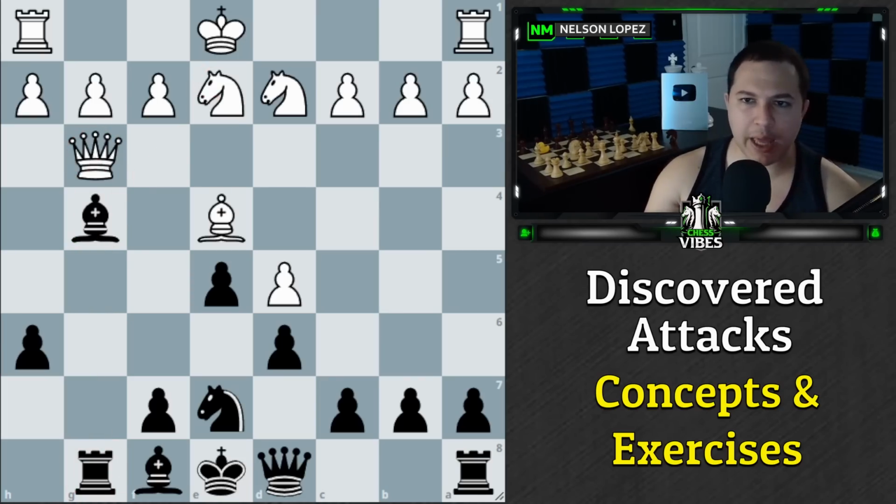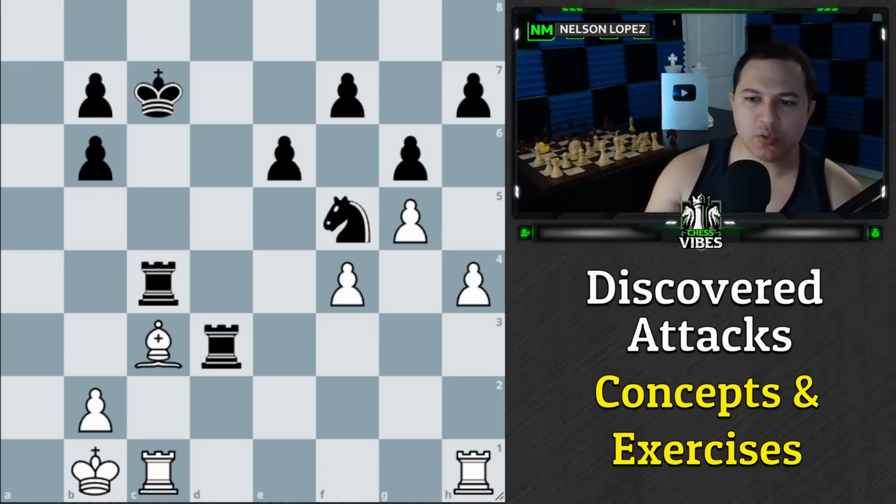All right, let's look at another one. Here we go. It's white to play. What move should white play here?